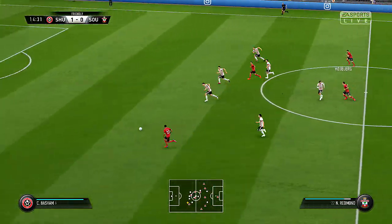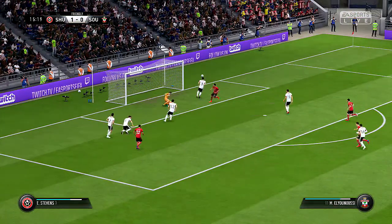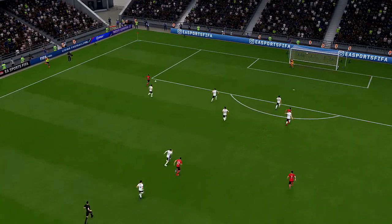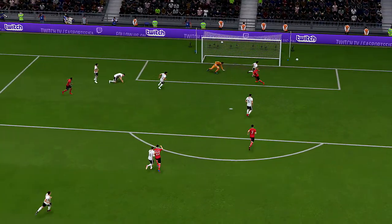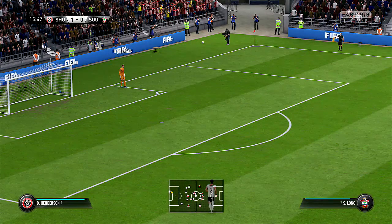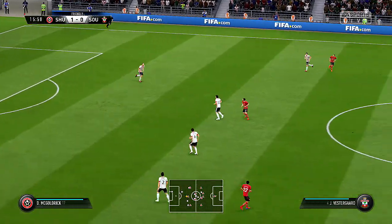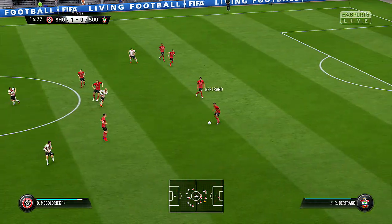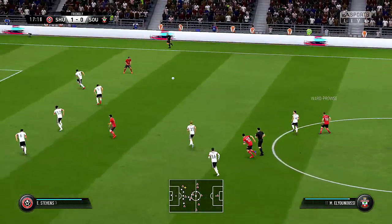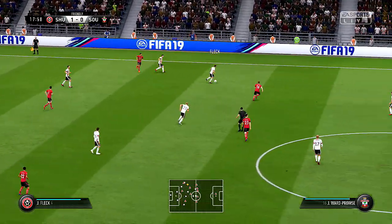Elyounoussi with great vision here. Real chance. And shoots! They really had a go in the quest for this equaliser, Alan. Yeah, it was a half-decent chance, maybe snatched at it a touch. Bertrand. Pierre-Emile Højbjerg. Under some pressure, he shielded it well. John Fleck.